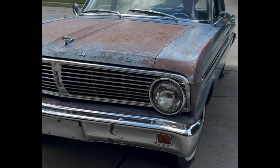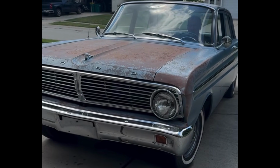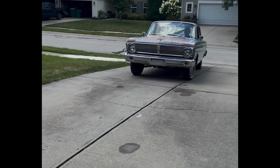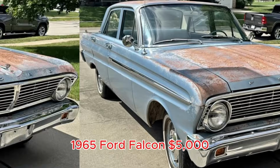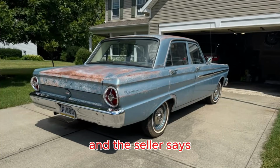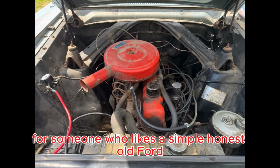Car number 8. 1965 Ford Falcon, $5,000. Here's a 1965 Ford Falcon for $5,000 in Zionsville, Indiana. It has a 200 cubic inch straight six, and the seller says the entire brake system has been replaced. The car runs, and the interior is in decent shape, but it will need new tires. It appears mostly original, making it an interesting classic for someone who likes a simple, honest old Ford.